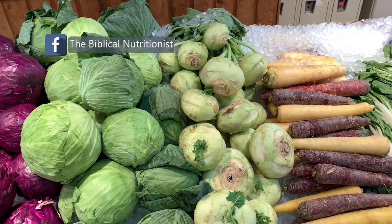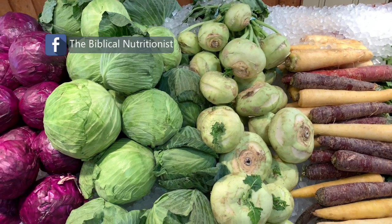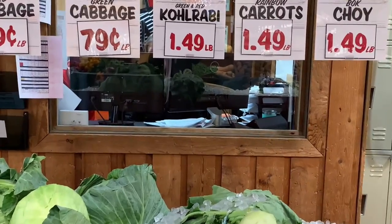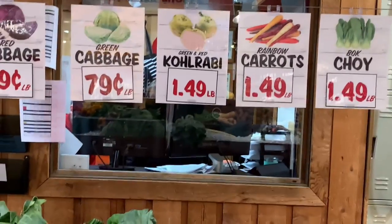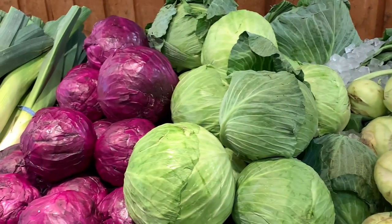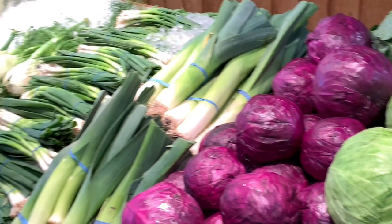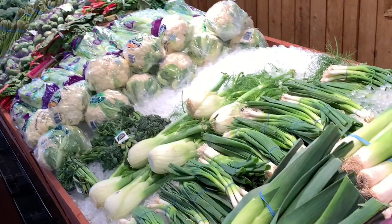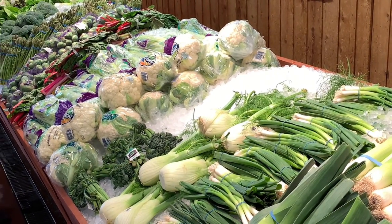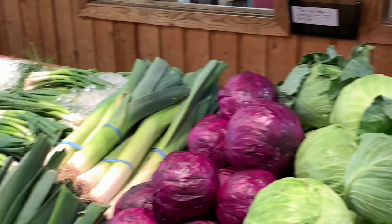So let's go inside and check out this vegetable. Well, here we are in the store, and yes, the vegetable for today is kohlrabi. There's how you spell it right up there. You can see that. Yes, so here it is. Now notice it is right next to these beautiful cabbages. And if you look down the lane, you'll see the cauliflower and the broccoli. And the Brussels sprouts are down there as well. All of these are in the same family.